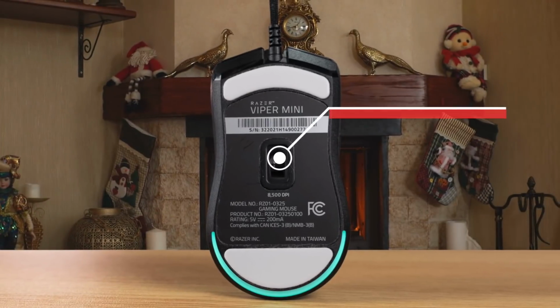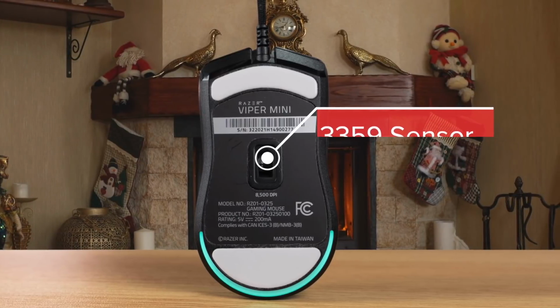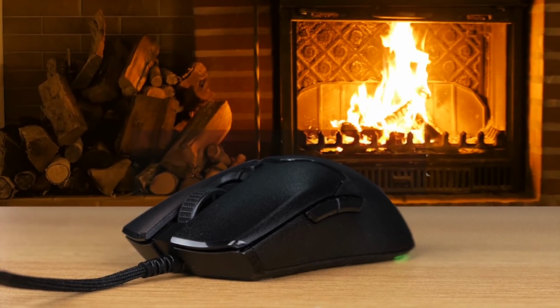For this reason, the Mini doesn't house the usual Razer Focus Plus, its over 9000 dpi kind of sensors, but just a regular variation of the 3359. If you want the best gaming mouse but don't fancy spending loads on it and aren't fussed about having the fastest draw in the West, the Razer Viper Mini is an excellent choice.